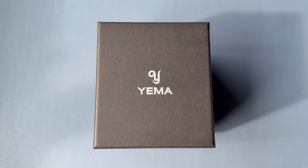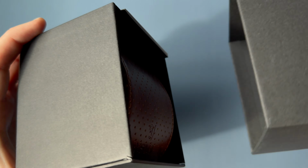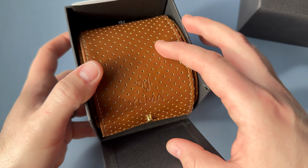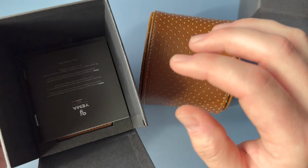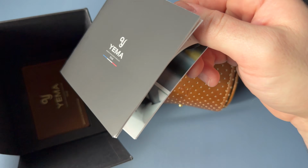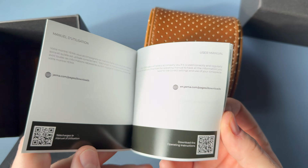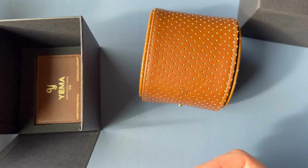Alright, so pretty basic packaging here, just a black cardboard box that says Yema on it. Let's go ahead and take this off. Inside we are met with a perforated leather watch roll, which is really cool. We've got an owner's manual here. Has the French flag colors, says 1948. It's got a whole catalog of other watches and stuff in it, which is nice.